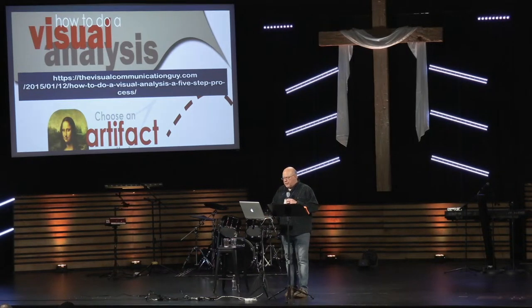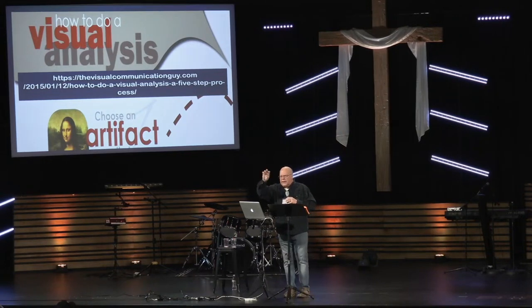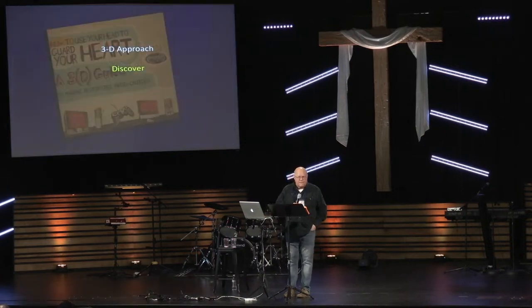This is from the Visual Communication Guide. It's a really, really helpful infographic about how to look at any piece, not just from a biblical worldview, but how to study, how to look carefully and think carefully so that you can discover what it is you see, okay?